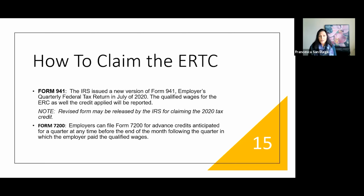So it depends a lot on who is processing your payroll, how you claim that. Some of the payroll companies, you can pick up the phone. I think with ADP, you can just pick up the phone and say, hey, I've calculated and filed my amended 941X, and I want to claim my payroll credit.